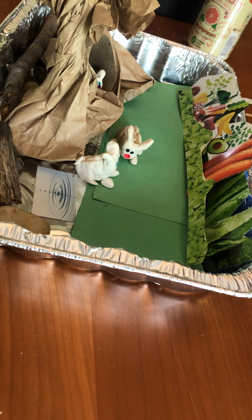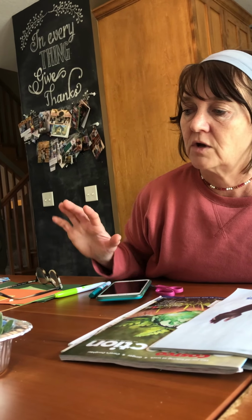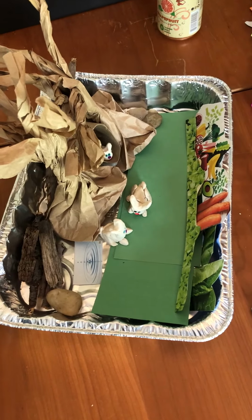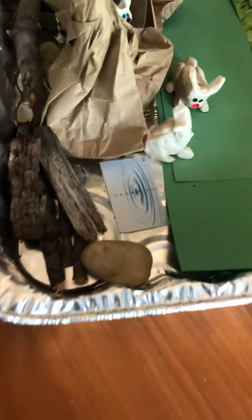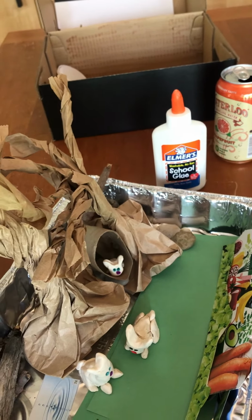Some other animals that live in this habitat would be things like squirrels and chipmunks and mice and maybe foxes and wolves. Those would be their predators. So these are the things that make up the habitat for the animal that I've chosen in the wild, which is the bunny rabbit. Again, things outside are going to be just great for your habitats, and just placing them down. I used a little bit of white glue to make it all stick to the bottom.